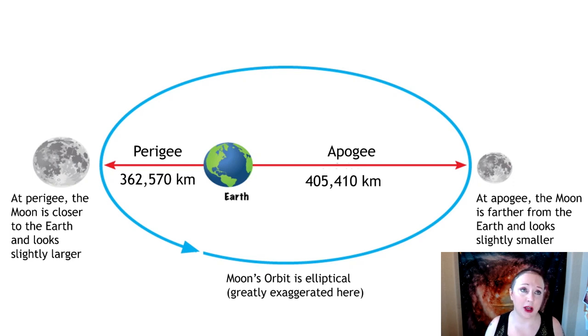Now, we don't notice it because we don't see them side by side, but we do get a full moon when the moon is also at perigee, at its closest point, about once a year, and that is the supermoon.